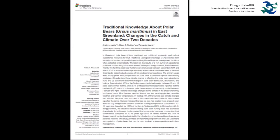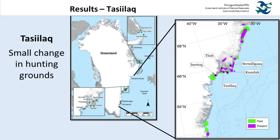We also published the results of this interview in a scientific paper about the traditional knowledge about polar bears in East Greenland. I'm not going to tell all the results of this paper, but we were very lucky that there is another paper from 1999, where the hunters were interviewed. This is Tasiilaq, and in Tasiilaq, the green areas are where the hunters used to take polar bears in the 1990s, and this purple is where they are now.